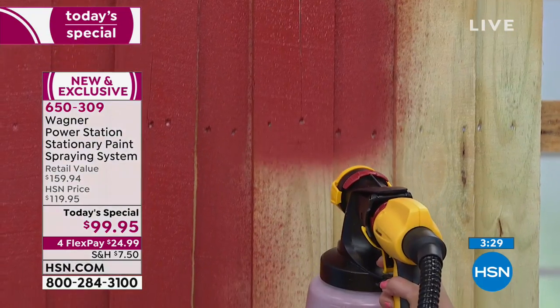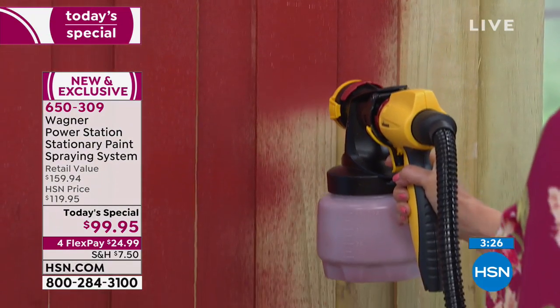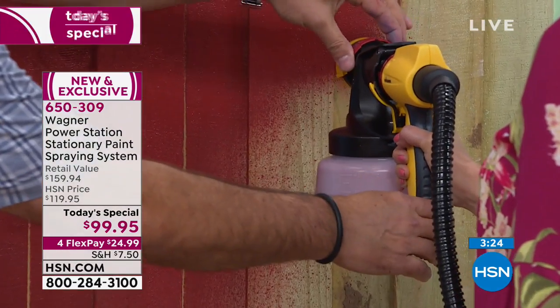All right. So, start there. And I can adjust the width on it if I want to. Here, watch this. I can make it wider just by doing that.